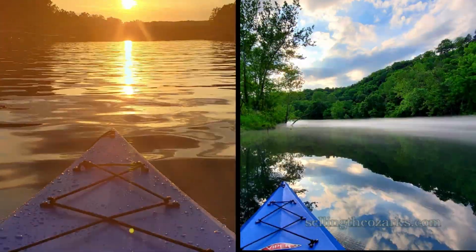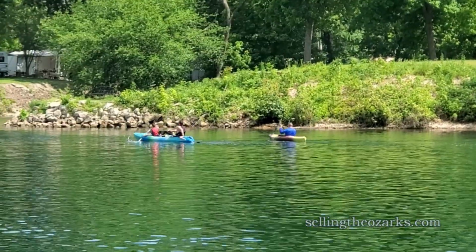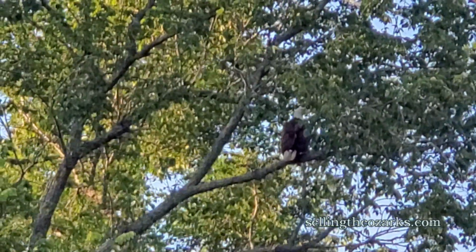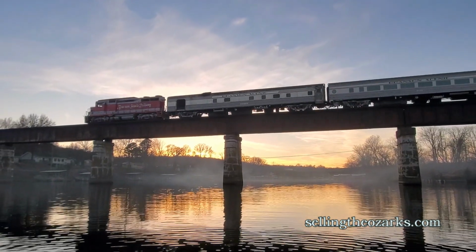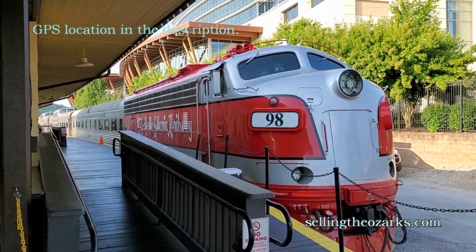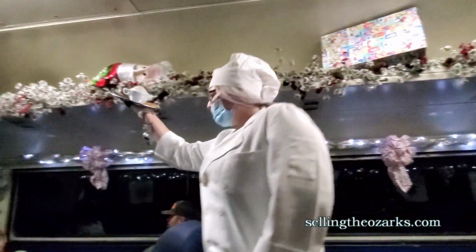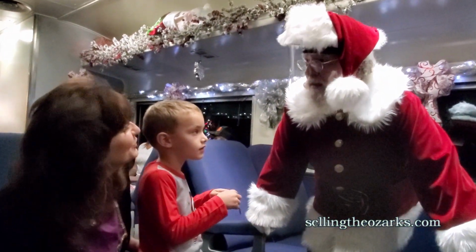You can paddle upstream among the residential docks and be greeted by some of the friendliest people around, or maybe spot one of the many bald eagles that fish in the area. You will pass under the Branson Scenic Railway bridge, where you can wave to the passengers that are enjoying one of the dinner excursions, and if you are visiting near the Christmas time, you can take the Polar Express. This holiday experience is a must-do for the kids that follows the story of the classic movie, The Polar Express.